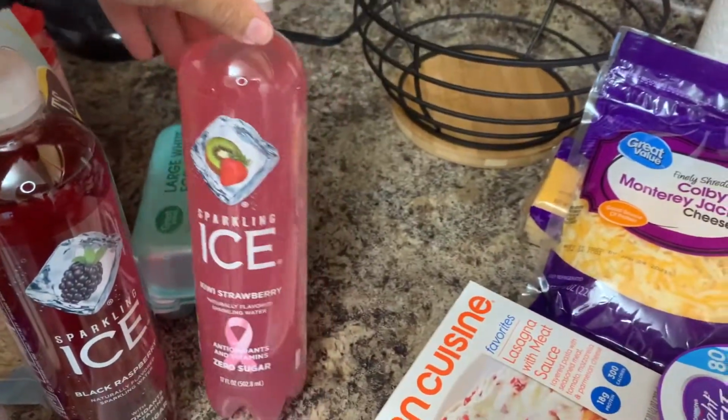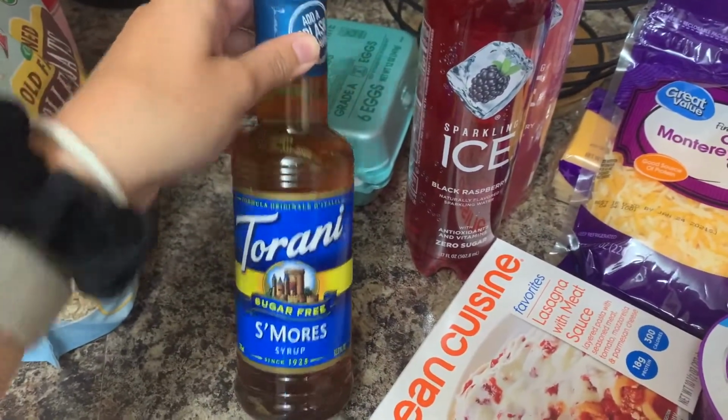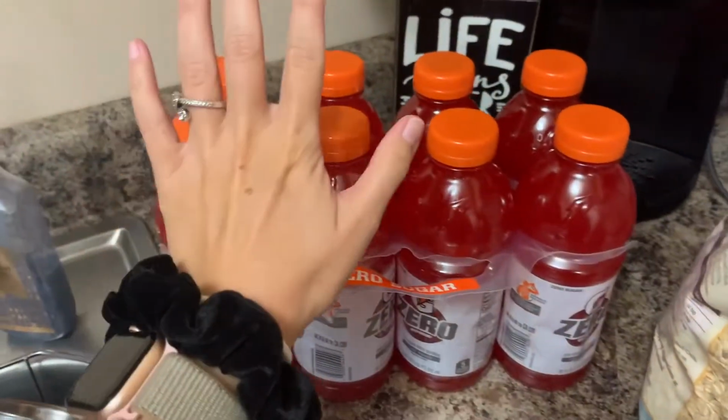Got two sparkling ice waters. I got a kiwi strawberry, black raspberry, a tiny thing of eggs, some sugar-free s'mores syrup to put in my coffee, some overnight oats, and then I got a pack of Gatorade.